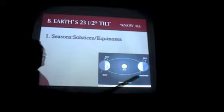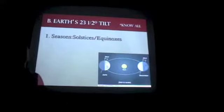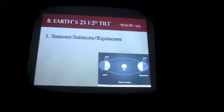Now in our winter, we're still tilted the same, but now the Sun's rays are as far south as possible. They go 23.5 degrees below the equator. Of course, that makes it summertime in South America and Australia and so forth, and our wintertime. That's called the winter solstice, and right around December 21st or so, you're going to have the shortest day of the year. Those are the solstices, the extremes.